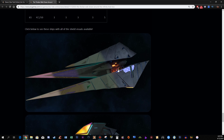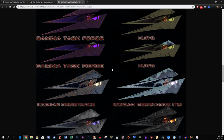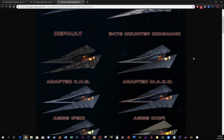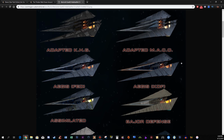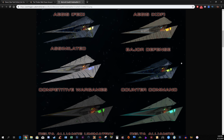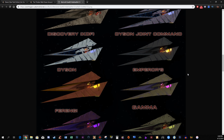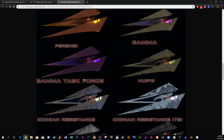Yeah, I'd like to see what these ships look like with the... ooh, that's big. With all the different shields on them. I like the default look itself, it's just nice already. You know what I mean? Kind of like the look of that. I like the more purpley looks. That's kind of interesting. Competitive war games look. Okay. Ooh, there we go. Gamma Task Force. This look right here. That is pretty slick. I like that a lot.